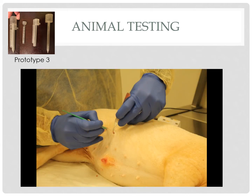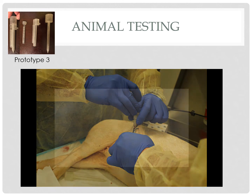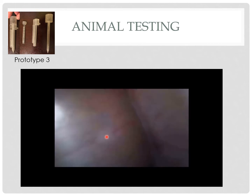We used the porcine or pig model. We made an incision in the peritoneal cavity, approximately an area that we may find in a human. We placed our device. This is initially done both in a blunt manner as well as a visualized manner. Here you can see the endoscopic camera in the assembled device passing through the peritoneal layers of the pig. And you can see as you get closer to the actual peritoneal cavity, it clears up.